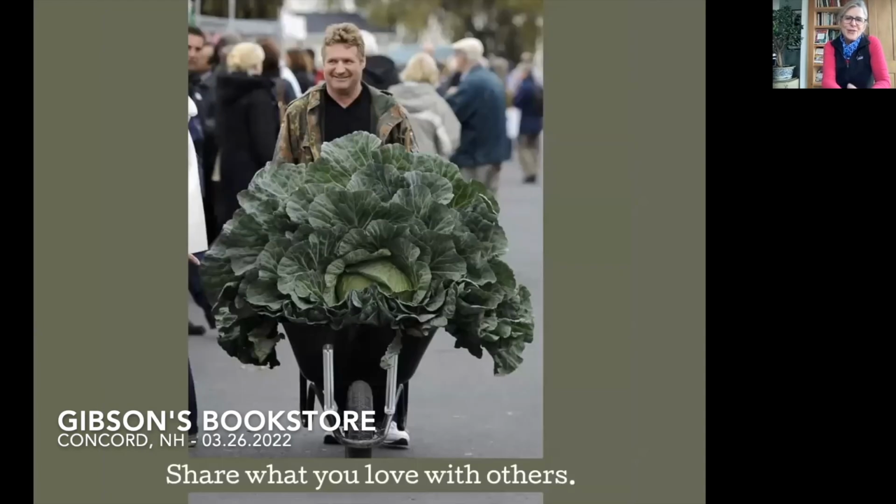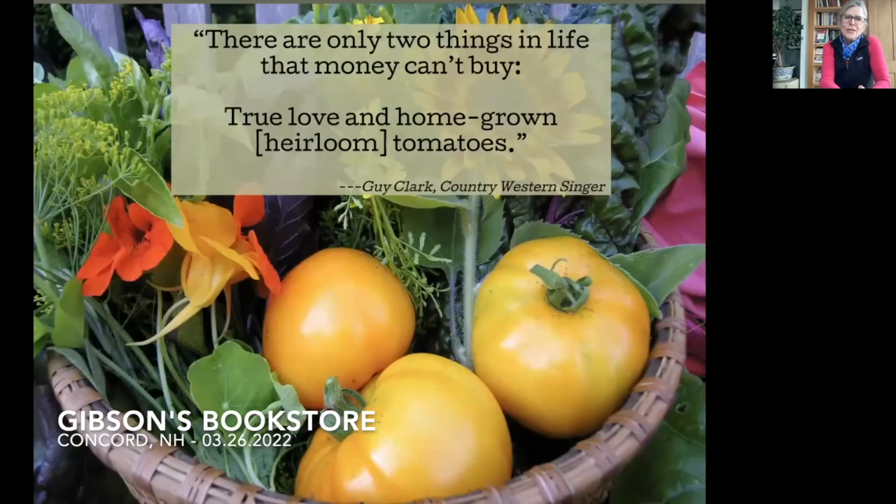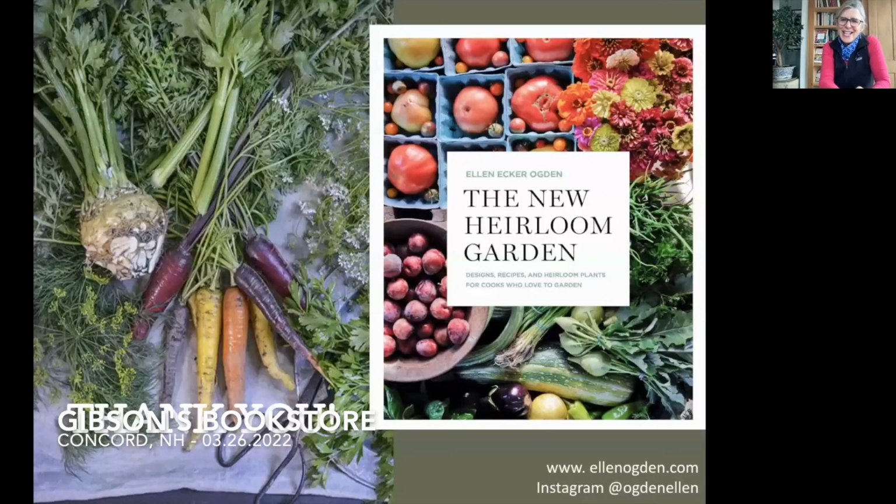And so as gardeners, just remember to share what you love with others. It's so important to share our joy and our love of beautiful food, and to remember to play in your garden and in the kitchen, because there's really only 2 things in life that money can't buy: true love and homegrown heirloom tomatoes. So I want to say thank you.